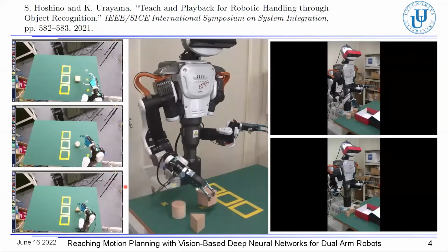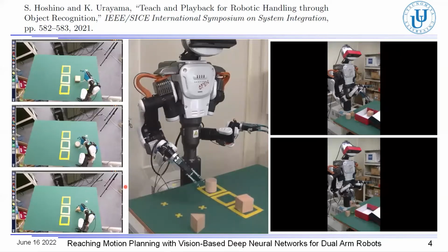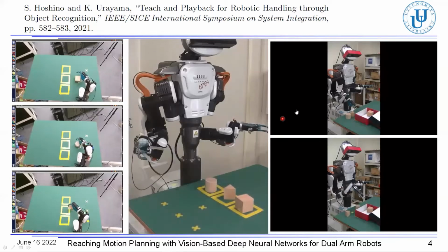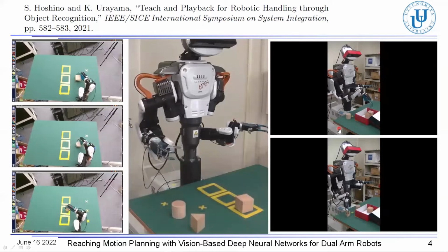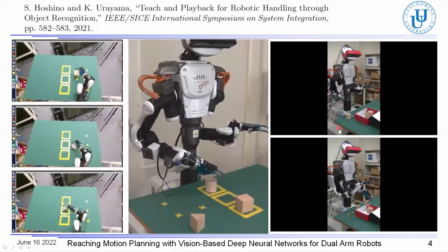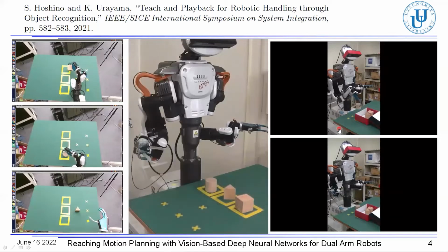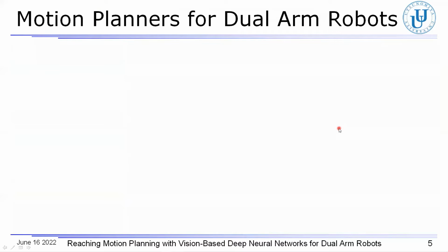The robot successfully achieved not only the pick and place operations, but also the box packing operations, as you can see in these two movies. However, the robot used only one right hand. So what we want to do in this research work is to develop reaching motion planners for dual-arm robots.